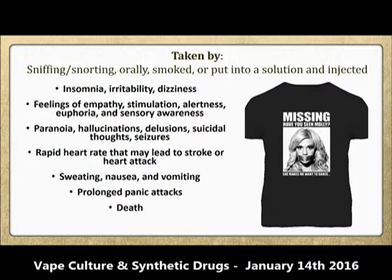And these are the symptoms that come with the drug, including death. They are going to sweat a lot, vomit. They're going to have panic attacks, hallucinations, severe hallucinations. So that can also lead to suicidal thoughts. And since it's a party drug, they are not going to go to sleep, so staying up for long periods of time is a big sign.